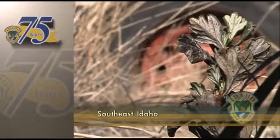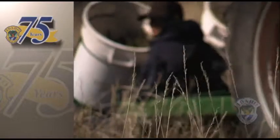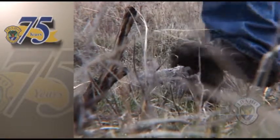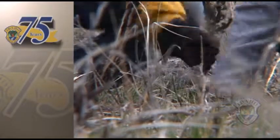I'm amazed at the thousands of shrubs that they're getting planted. They planted 3,500 shrubs in an afternoon on my place. That's wonderful. We're getting 3,000 to 4,000 plants in 3 hours with a crew of three, as opposed to hand planting where we'd have a crew of 20 or something and get only a couple thousand in a day.